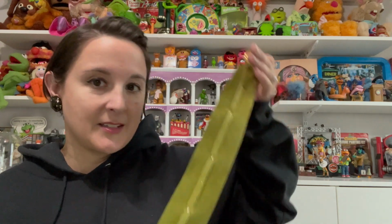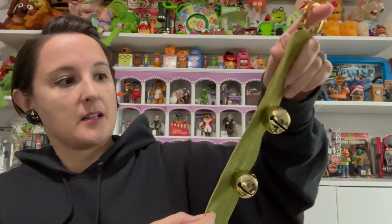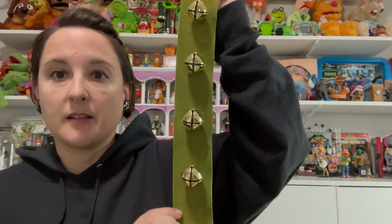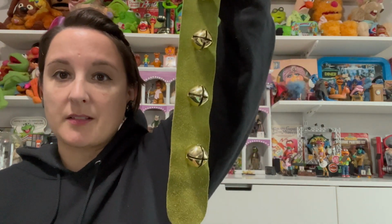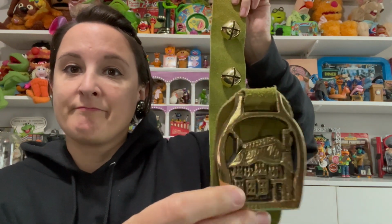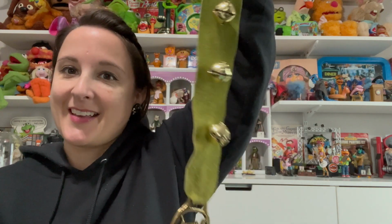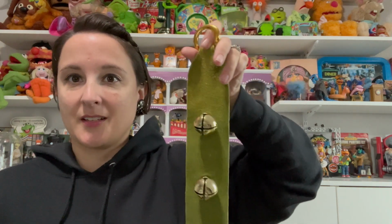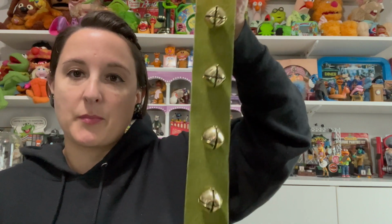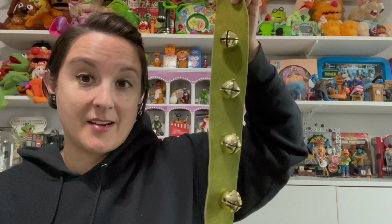This is suede, and I believe it is real suede with jingle bells. And at the very bottom, it has this little cottage. It's almost like you're winning a Christmas award or something. And it has a hook up at this top part for hanging. I'm sure that it would be very fun on a door.